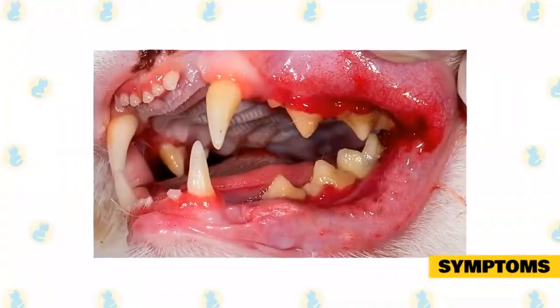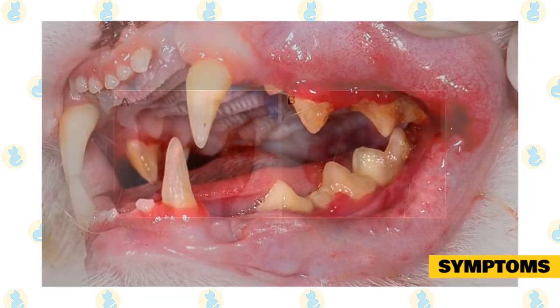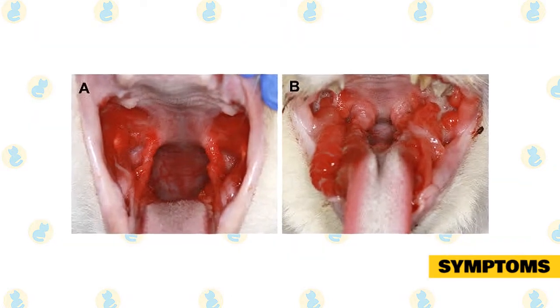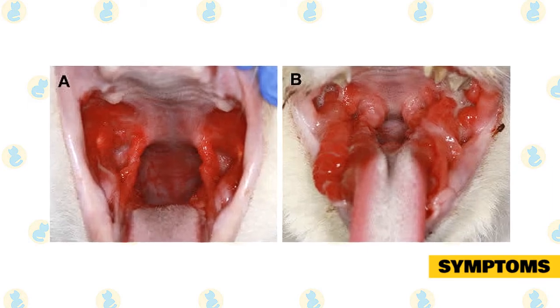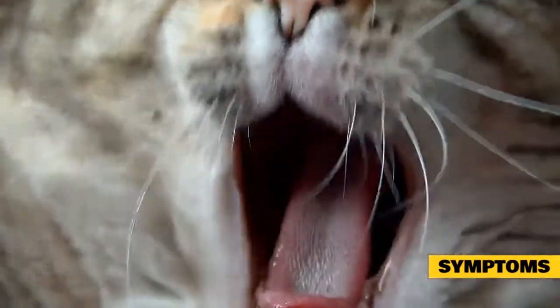The first form is marked by inflammation which starts in the gums and the tissues surrounding the teeth, the periodontium. The second form, called caudal stomatitis, involves an area at the back of the mouth where the upper and lower jaws come together known as the fauces. Caudal stomatitis may be more challenging to treat.